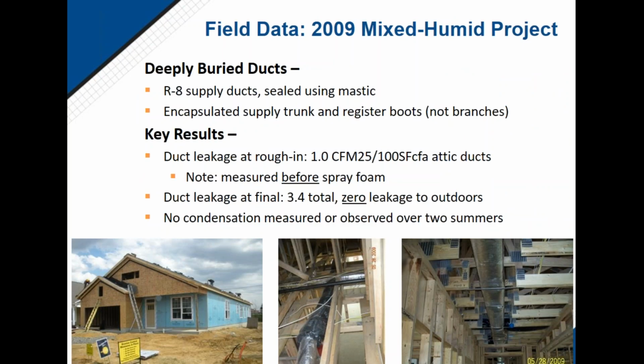Those were the key details to consider for successfully implementing a buried duct design. The next few slides show some results from our field studies. This is our 2009 mixed humid project. It's located in central New Jersey. It's a 2,500 square foot single story slab on grade house. The supply ducts are in the attic. The return ducts and furnace are inside conditioned space. It has deeply buried ducts.